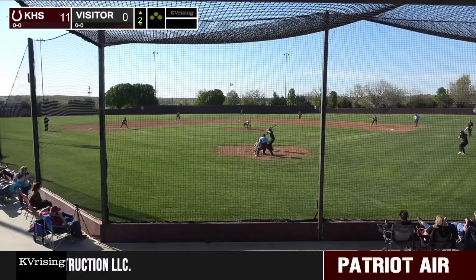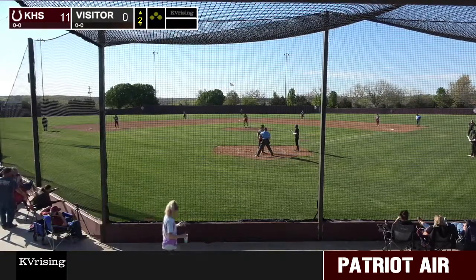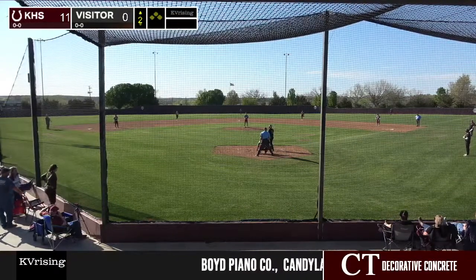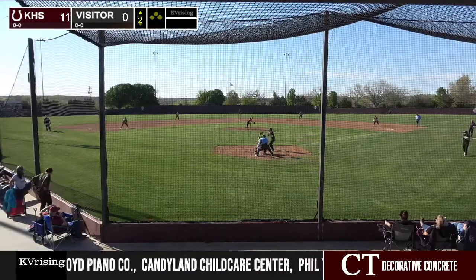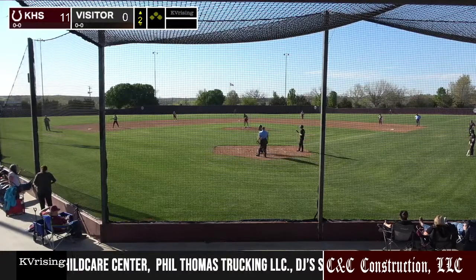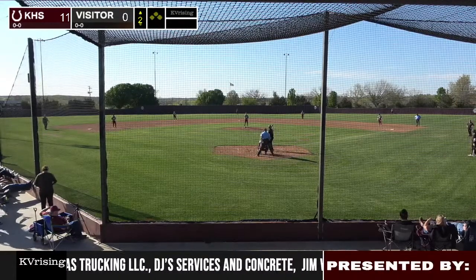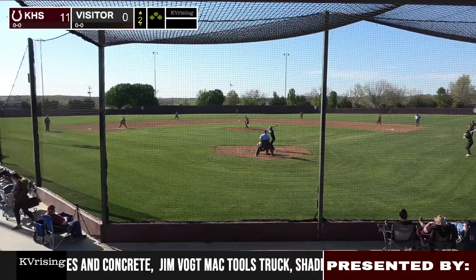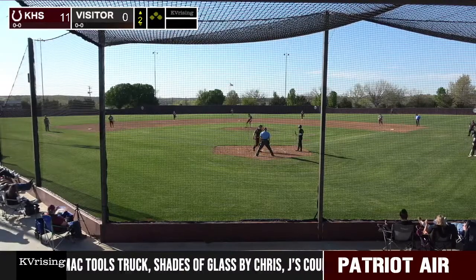J.J. Osmond on deck. Ball high. Ball two, no strikes. This is Nash. He started off on the mound for the Knights. Strike one called. 2 balls, 1 strike.